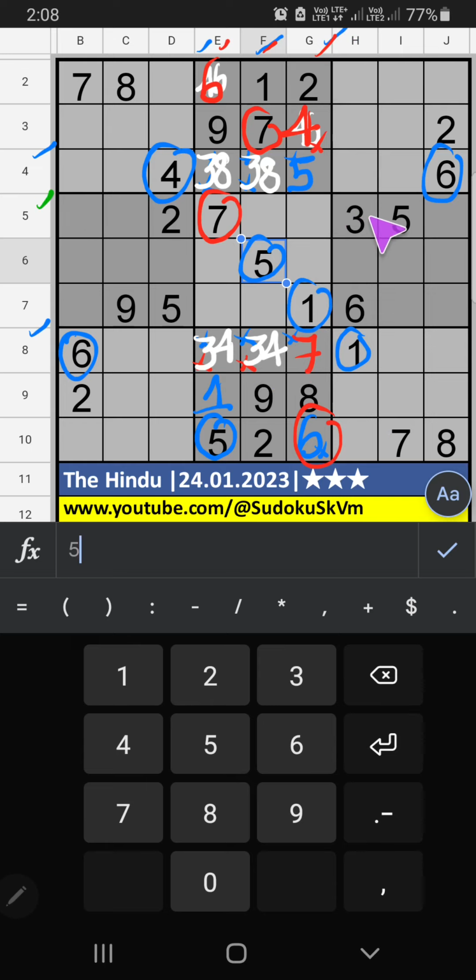5th row, we have 3. So 3 can't come in the cell. 3 is confirmed here. The 9 is here. 7th row, column E, we have 6. So 6 can't come in these cells. Then 6 is confirmed here.